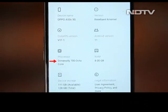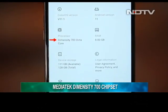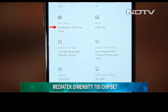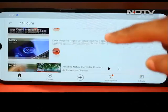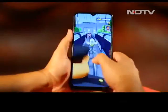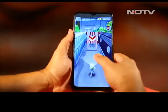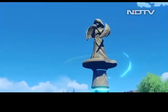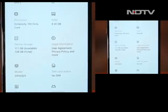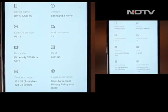Powered by the very capable MediaTek Dimensity 700 chipset, the Oppo A53s offers power in spades. The interface is very well polished and not once did the performance feel sluggish or lacking. More importantly, the chipset is powerful enough to enable high-end games with ease. Be it Call of Duty Mobile or a game like Genshin Impact, popular games run perfectly smoothly. That same octa-core chipset is also responsible for future-proofing through 5G connectivity.